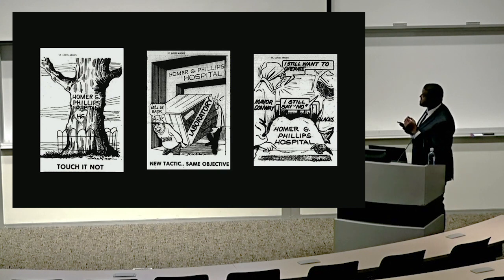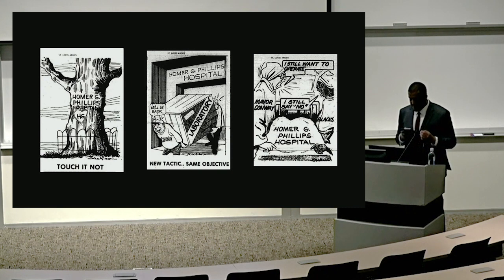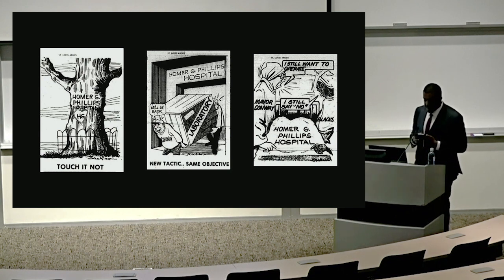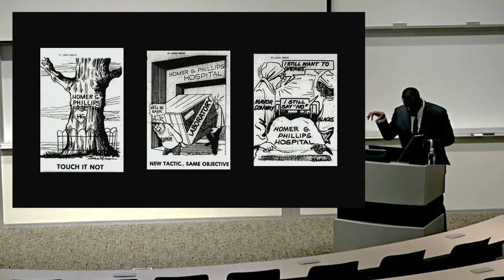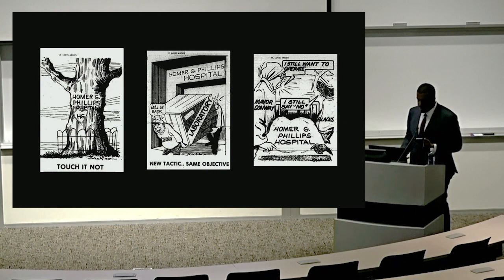And here again, we have some political cartoons from the St. Louis Argus, a prominent African-American newspaper, I should say also, that was owned by the Mitchell family, Eugene Mitchell's family. And it followed the hospital issue closely for readers. And again, you see this image on the left, for example, depicting Homer G. Phillips as a strong, sturdy tree, right? That it's deeply rooted in the community, deeply rooted at the national level amongst many of the Black physicians who circulated in and through the hospital.